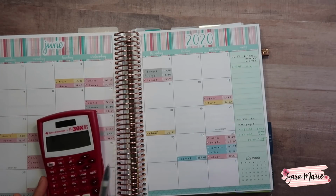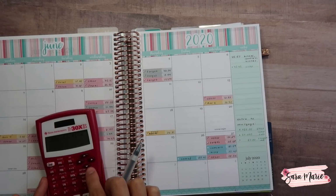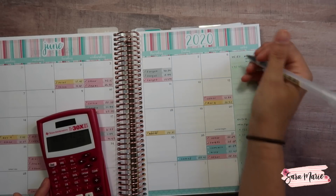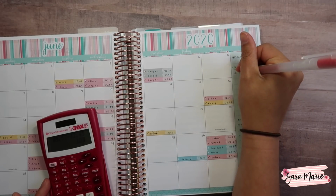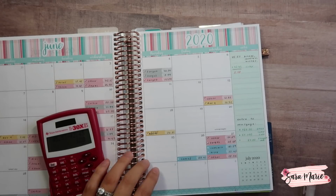So if you take those two, $45.53 and $42.45, that brings us to, I'm just gonna do it in red because it's coming out, $3.08. So pretty even trade there, which is pretty good.